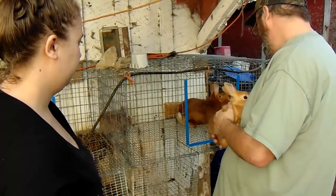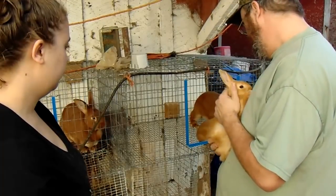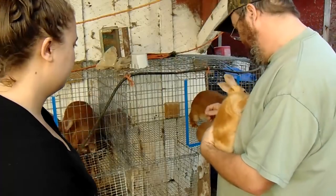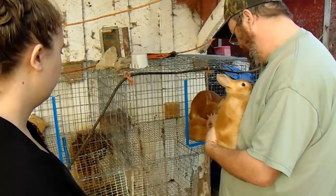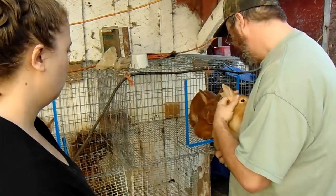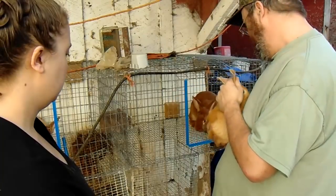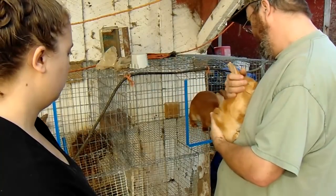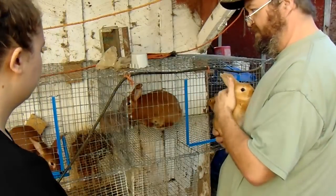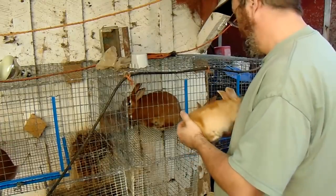She has a litter of 5. I think she had 7. She got a litter of 5 that she raised. Of the surviving youngsters here, we ended up with 2 does and 3 bucks. And so these guys are about 5 weeks old, I think. 4 or 5 weeks old. I think these were 5. I think those over there are 4, just a month old.